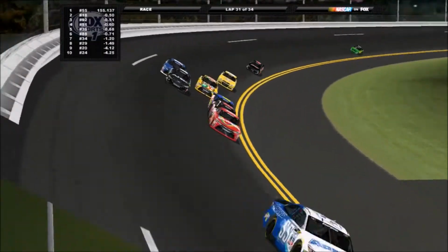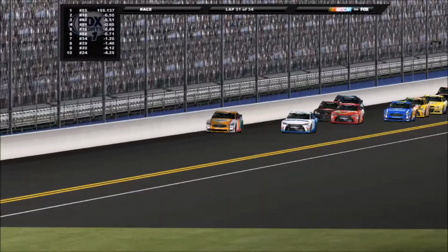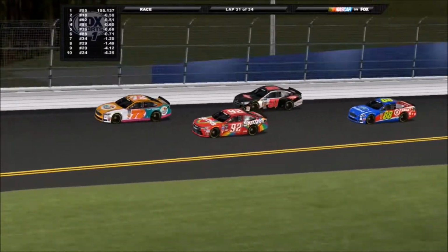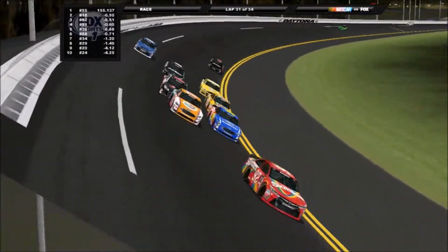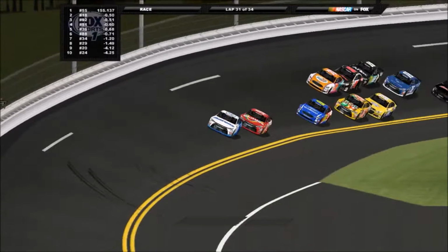Sim's gonna get held up. He might be out of the equation too. That's unfortunate for the 18 team. Still probably a good points day. Lyman trying to catch his teammate. He might not. Stewart back into the equation. I didn't think he'd be in it. Monaco getting held up as well. These lap cars are not helping out these chasers.